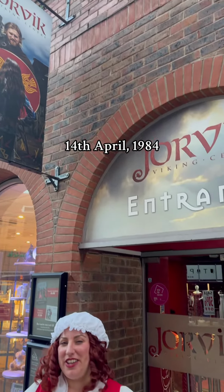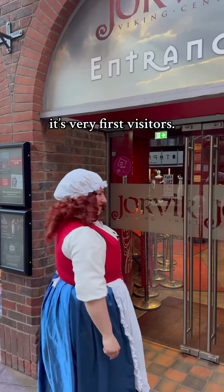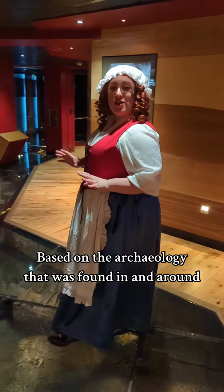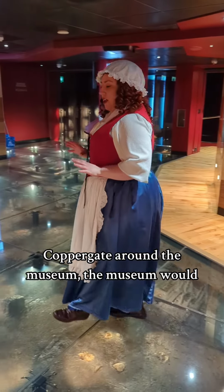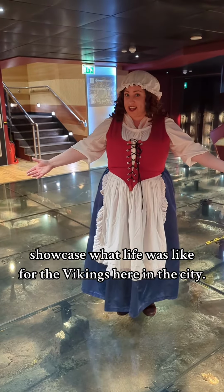On the 14th of April 1984, the Jorvik Viking Centre opened its doors and welcomed its very first visitors. Based on the archaeology that was found in and around Coppergate, the museum would showcase what life was like for the Vikings here in the city.